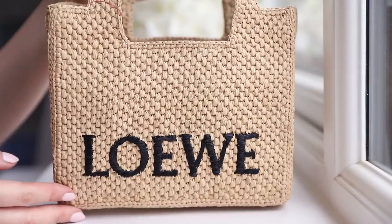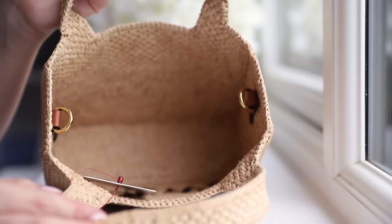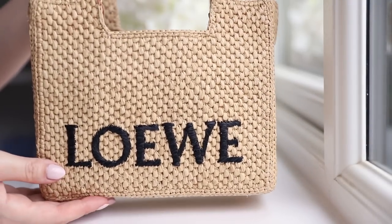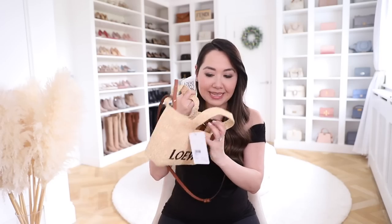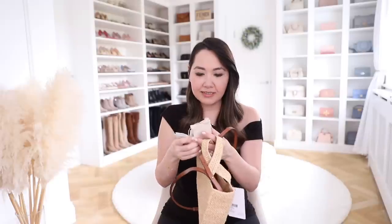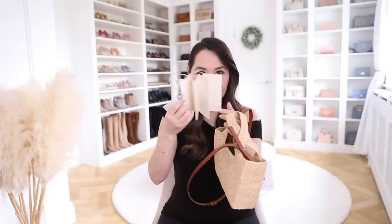And then on the inside, it's just like the most simple thing ever. It is just a wide open space, which is pretty much my favorite configuration of bags. There are no pockets or bells or whistles or dividers. It is just very simple. I do have all the little care card and the Loewe tag. This one comes with a little bit of straw and then it kind of folds out, which I thought was quite cool. It's very comfortable to just carry in your hand.